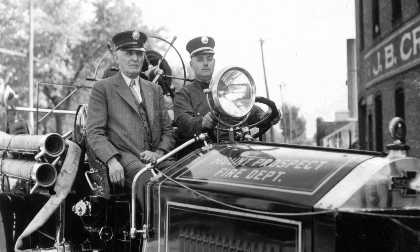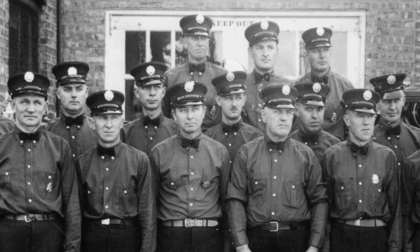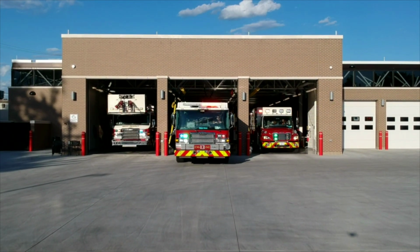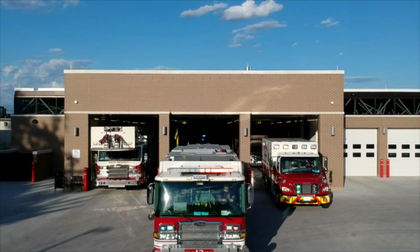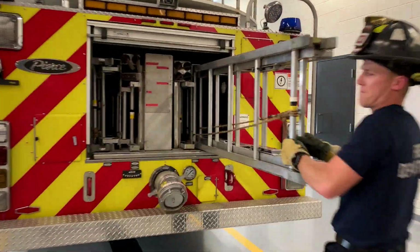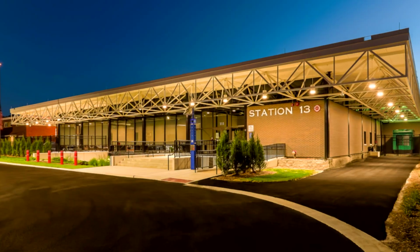The Mount Prospect Fire Department was founded in 1913 with an all-volunteer force serving the village's 300 residents. As the village grew, so did the department, always at the forefront of safeguarding our residents. The new Station 13 continues this tradition, a commitment and dedication that will always be at the forefront of the new fire department's headquarters.